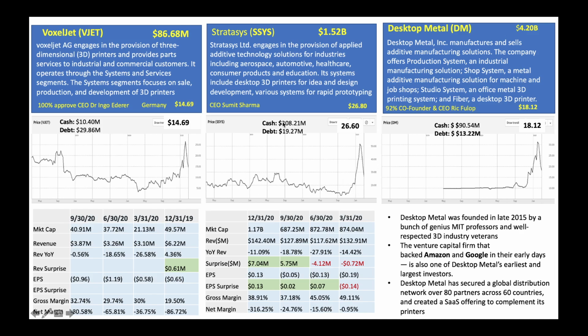They got a good amount of cash and some debt, and from a market cap perspective, they've been a little bit up and down, as you can see here, all over the map. And the revenue growth itself is negative. They've been surprising Wall Street with positive and some negative surprises. Gross margin is good, but net margin is negative. So I would wait on this stock.